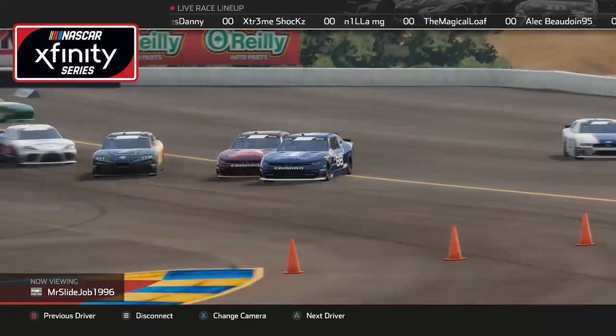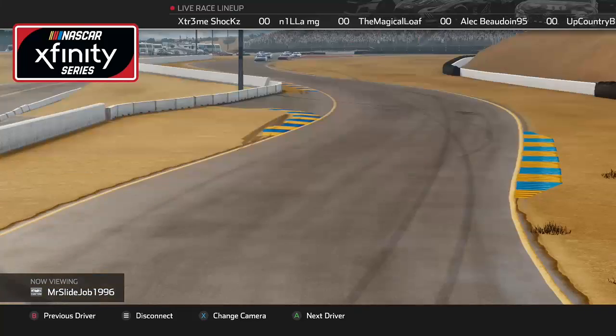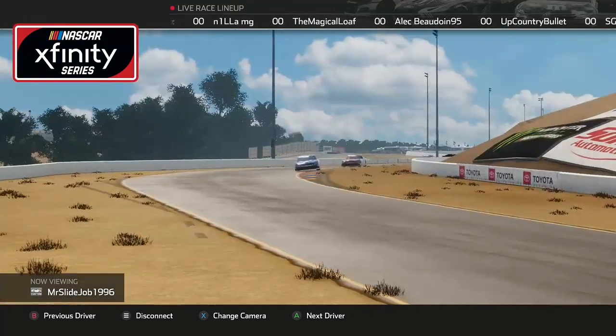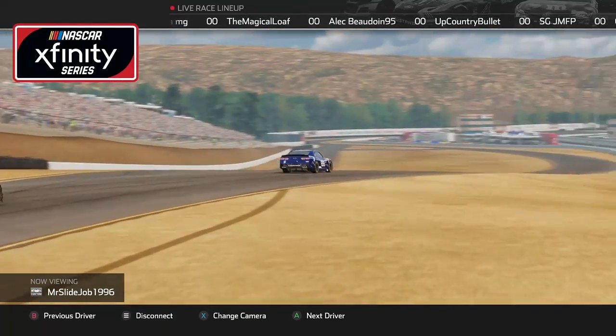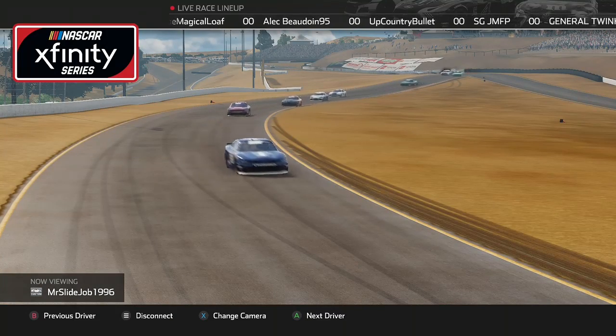Slide Job is coming in hard. He went to the outside, though, and actually bumped a few drivers. But Slide Job is now running away with it. Currently, Austin is in second place. Let's see if he can actually catch up to Slide Job and take first place and get a few laps under his belt for leading.